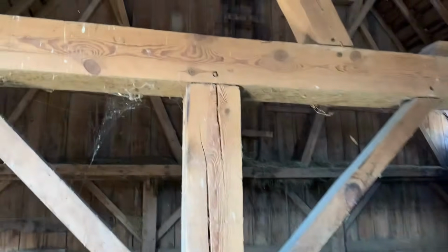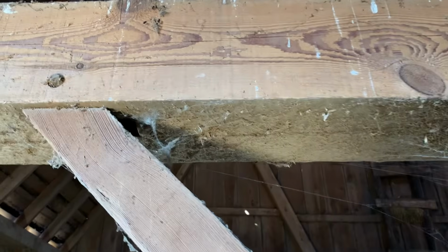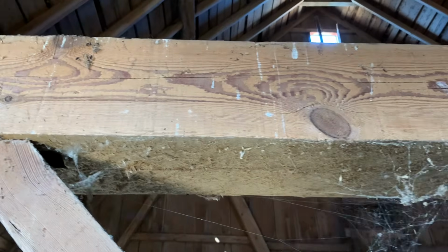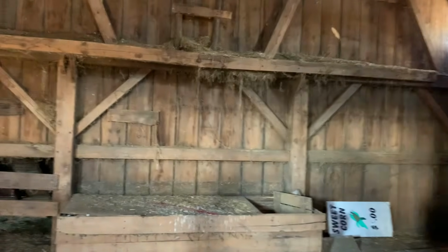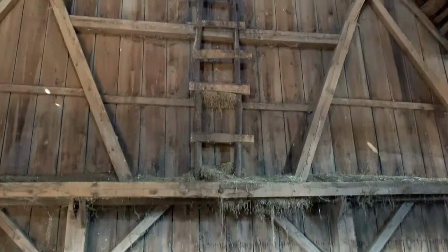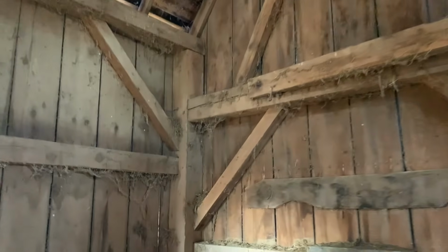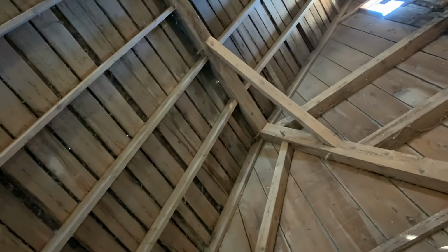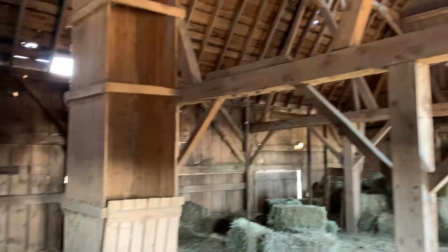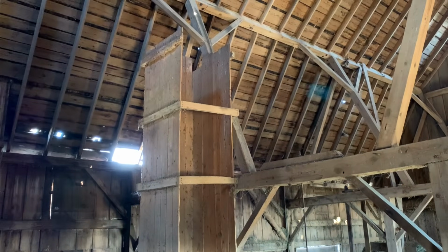And looking at some of these beams, they're obviously saw cut, but you don't see the circular saw marks in it. They're vertical, so it must have been milled on a bandsaw. So back in the dairy days, this would have been blown full of loose hay, and then you would just fork it down that chute to feed it in the mangers.